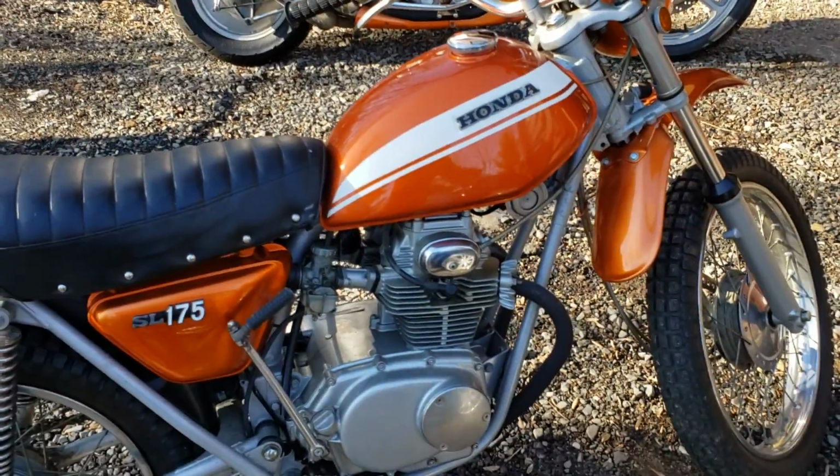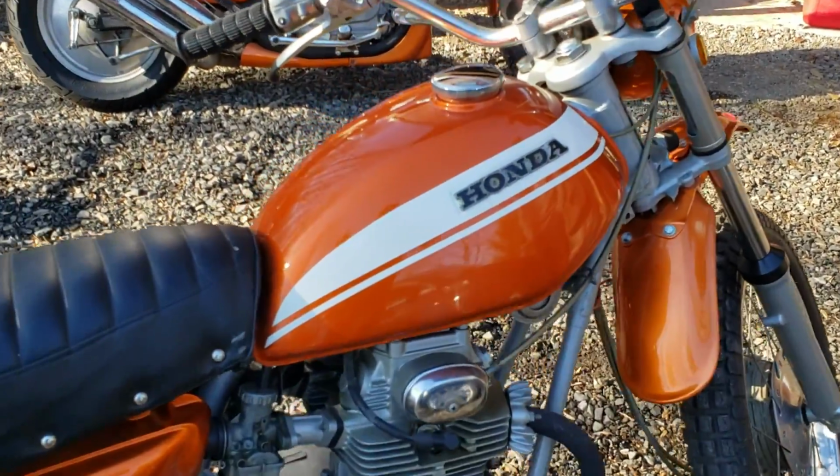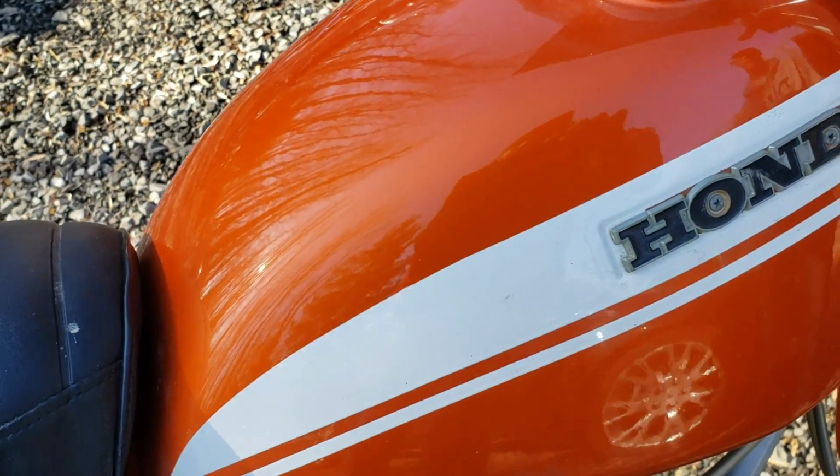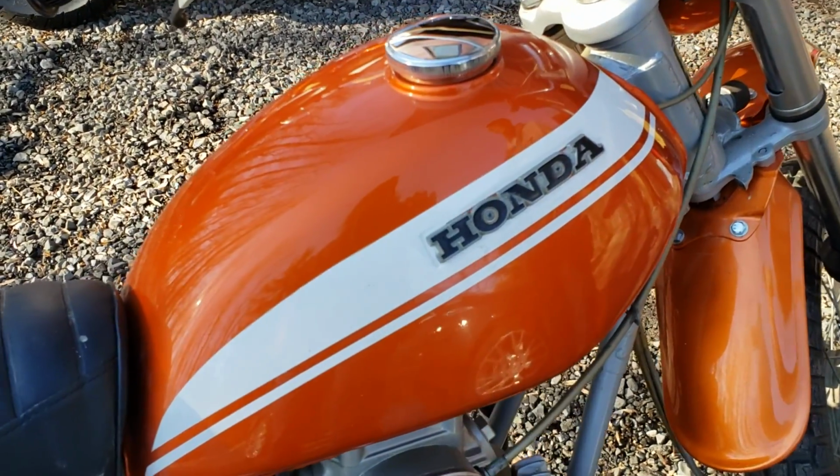This is SL 175 number 2. What year is this one, Mac? 1970. Great year. And what color is this? What's the story behind this color? That's candy topaz orange. This is the factory original color, right? Yeah. Is this the one with the NOS tank?